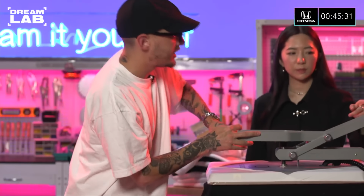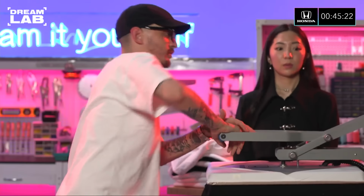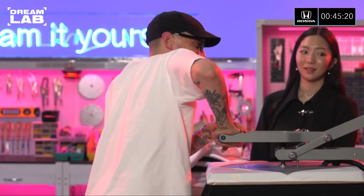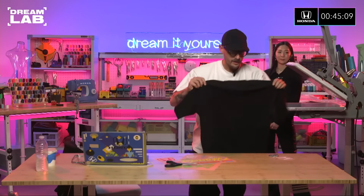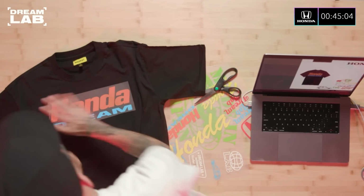Is this the temperature? Yes, it's at 300 degrees right now. It presses for 12 to 13 seconds. Oh, and it has a timer on. Exactly. That's what we're paying the extra $500 for, this thing to pop up on its own. We lay it down. I let it cool a little bit because this baby can burn my hands.